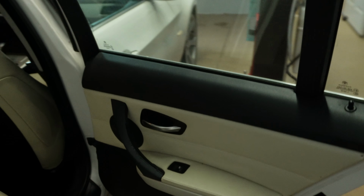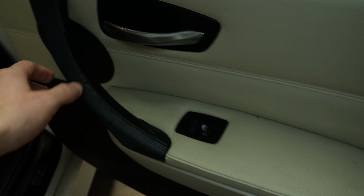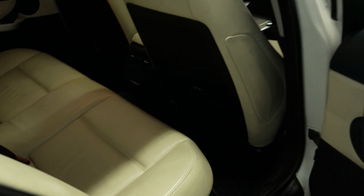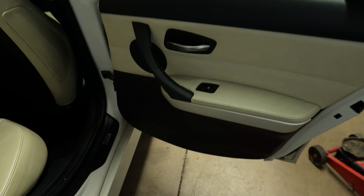Moving on to the back seats. The doors are in that same shape. They are quite dirty. They're not in the best shape. And the door handles look like a dog just chewed through them. So that does not look good at all. We'll get to replacing that when we can. The rear seats are actually not too terrible. They're just quite dirty, so we'll have to get those cleaned up. But the door handles on both sides, that side and that side, they've got to get replaced or fixed or something.